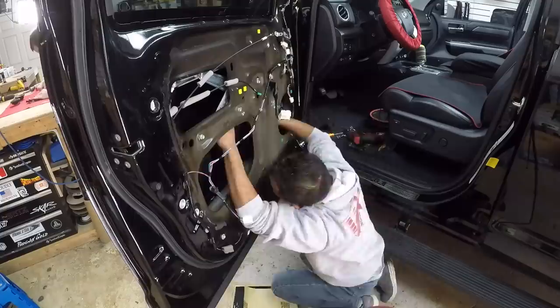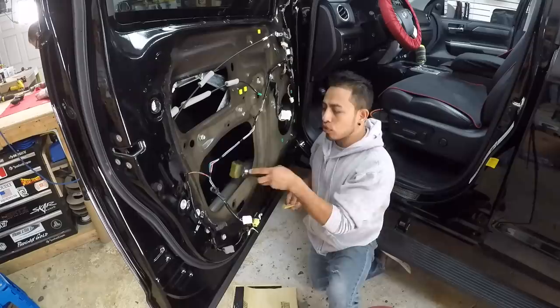So when you use the roller or the plastic panel tool, just be careful. Don't apply it too hard because you don't want to dent the door. So just go easy.